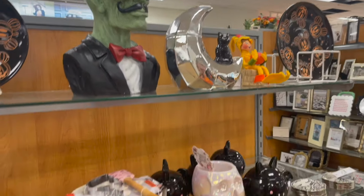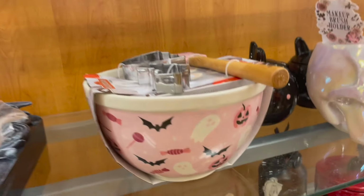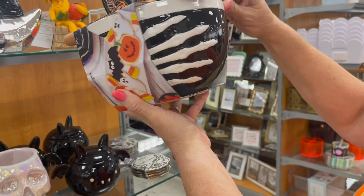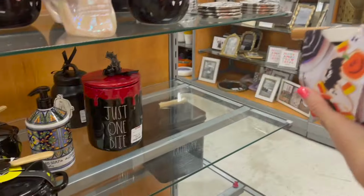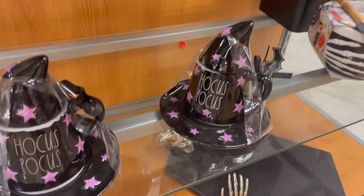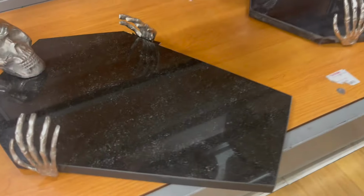Got some stuff. Oh, another pink Halloween bowl. Oh, and this is cute. A little mixing bowl with little skeleton fingers. Comes with some cookie cutters. Hocus Pocus redone. Ooh, another charcuterie plate.